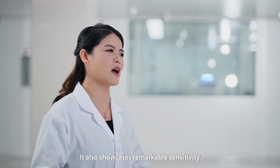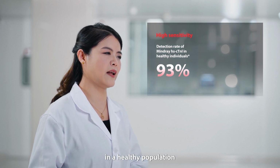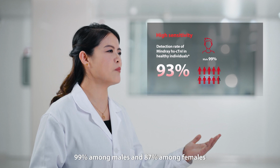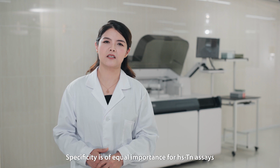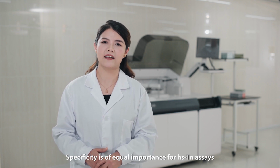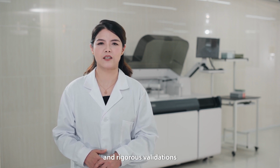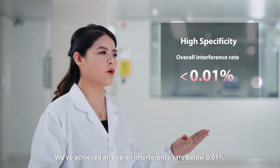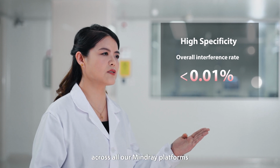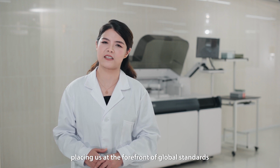It also showcases remarkable sensitivity with a 93% detection rate in a healthy population, 99% among males and 87% among females. Specificity is of equal importance for high sensitivity troponin I. Through a series of meticulous modifications and rigorous validations, we've achieved an anti-interference rate below 0.01% across all monitoring platforms, placing us at the forefront of global standards.